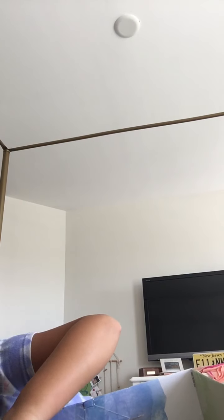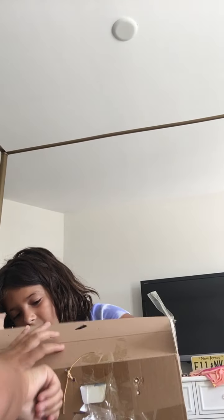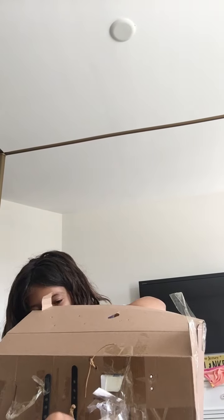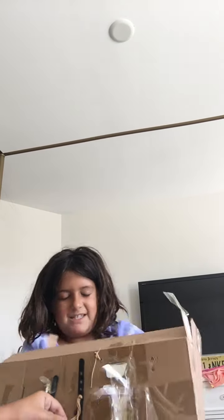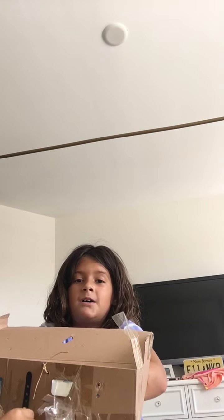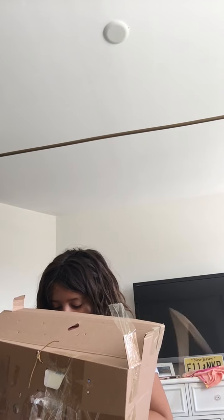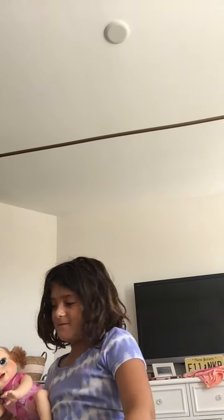Pull it. No, you're not gonna do it. Oh, we got her almost. We got her almost. We might have to do a part two, but we're not gonna do that. Whoa. We just got her out. Okay, get out here. Save the box.